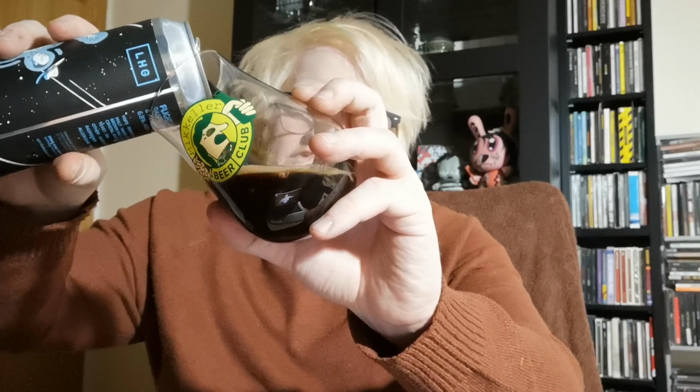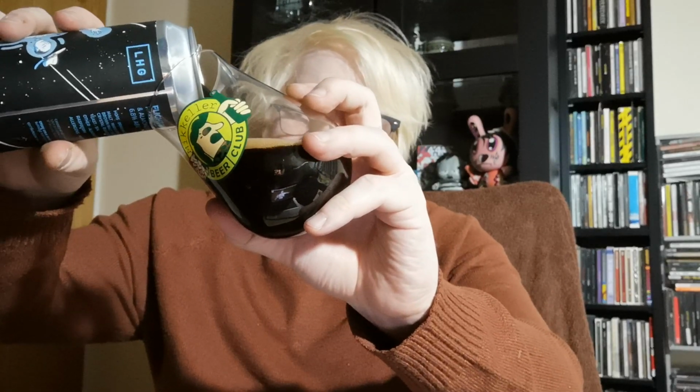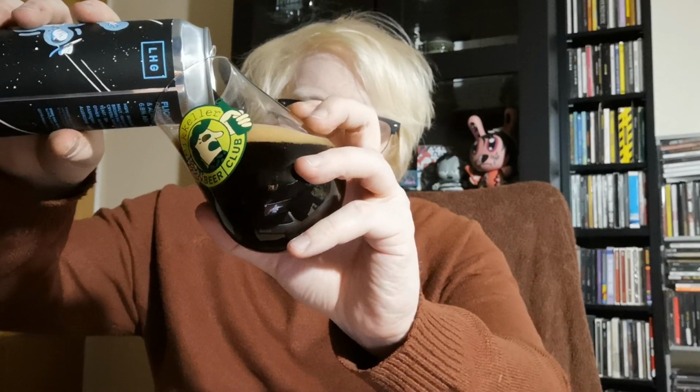Picked this up from Northern Beer Temple in Wigan, which is probably my favourite bottle shop. And by the way, I'm loving this Mikkeller Beer Club glass, which I got recently. Such a weird shape. It's amazing yet slightly frustrating at the same time that there's a glass shaped like this. Not sure what you'd call that sort of glass, but there's something so satisfying about holding it, especially like this when you're making an offering to the beer gods.